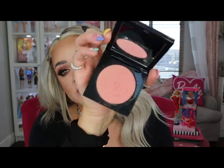I am obsessed. This is the Pat McGrath Blush, and it is in the shade Nymphette. Holy bajoli, I cannot stop using this blush. It just looks like a soft pink in the palette, but on the skin, it gives the most beautiful natural look. Those are my two shout outs right now. Okay, I'm gonna set my face.